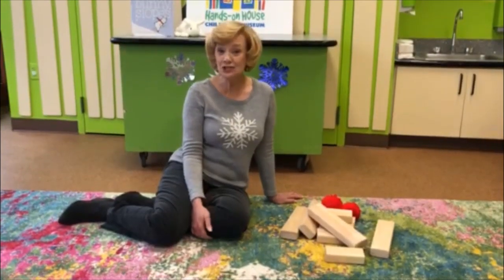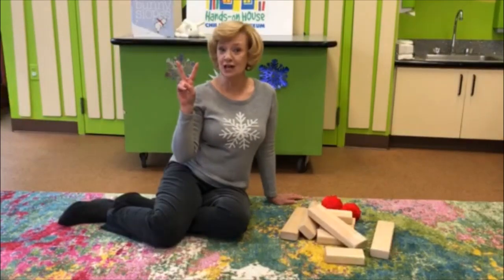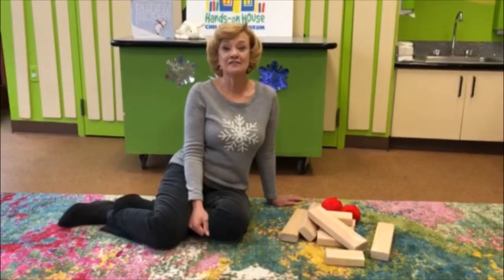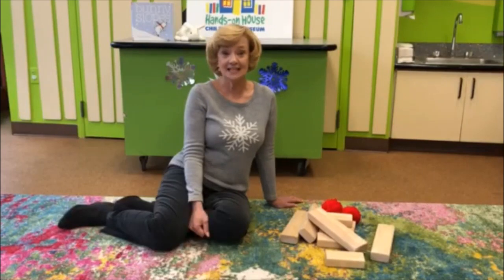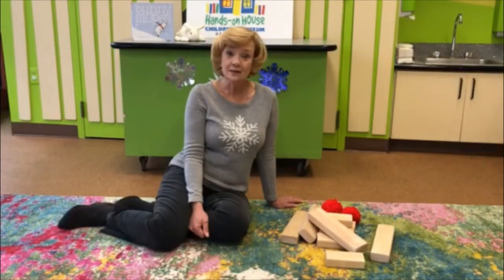Friends, I have a STEM challenge for you to try at home. You could make two different slopes and predict which slope Bunny will travel down faster. You could use some things that you have around your house, like maybe a stack of books and a piece of cardboard, or maybe even something like this.